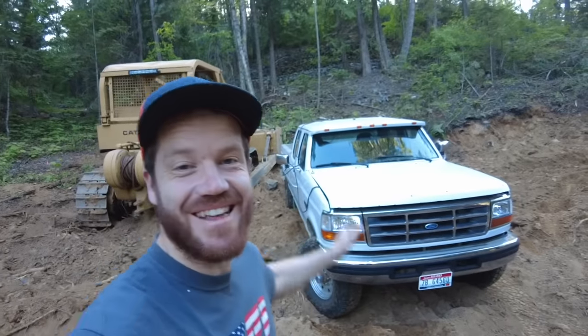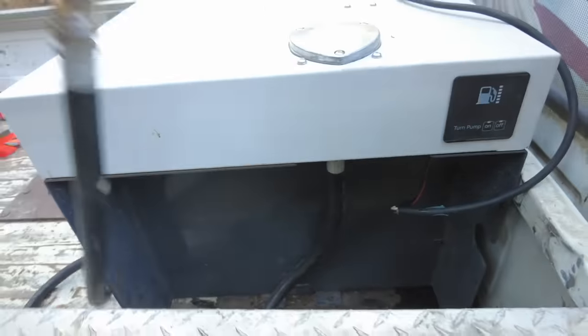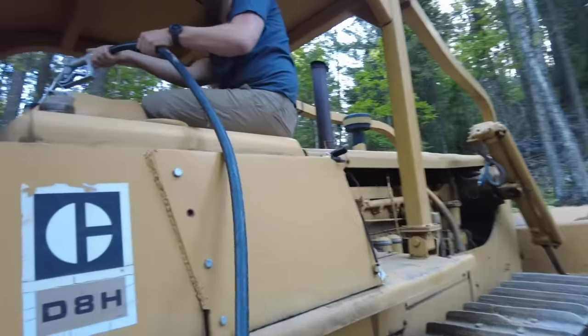Welcome back to another day of fueling up the equipment. These have been some thirsty beasts and we're using about 100 gallons of fuel per day. Is it gonna reach?